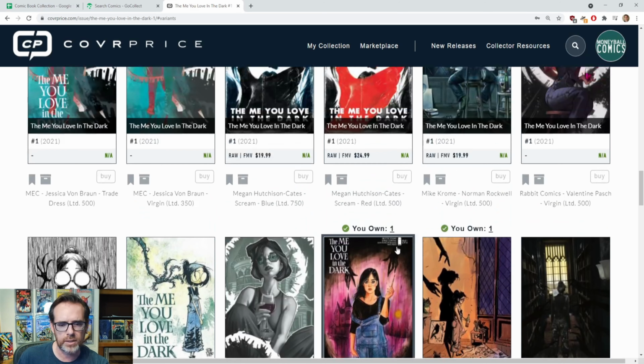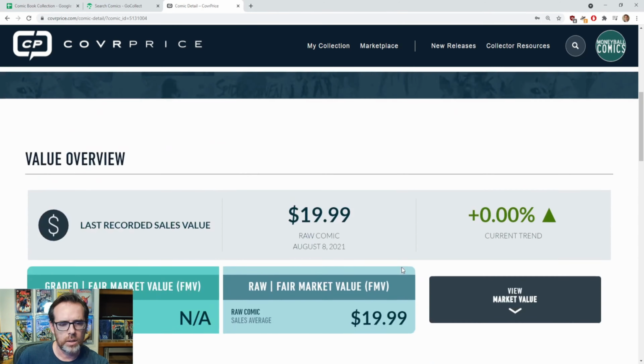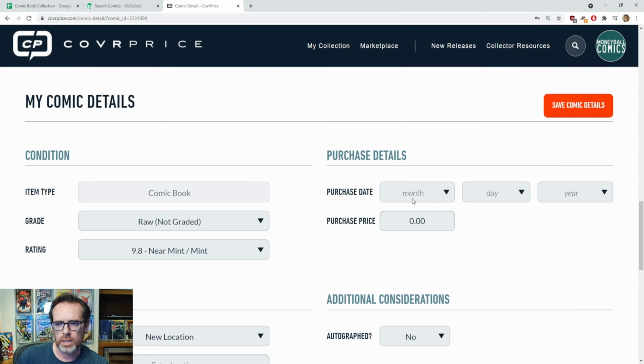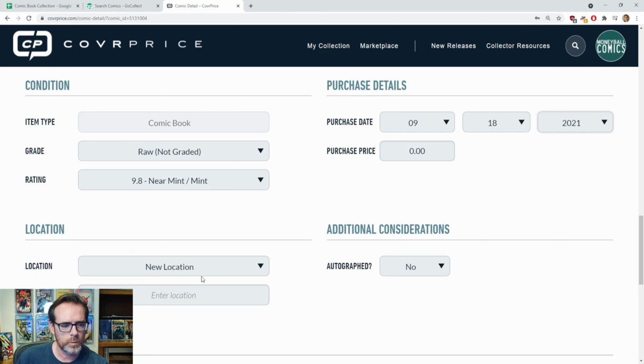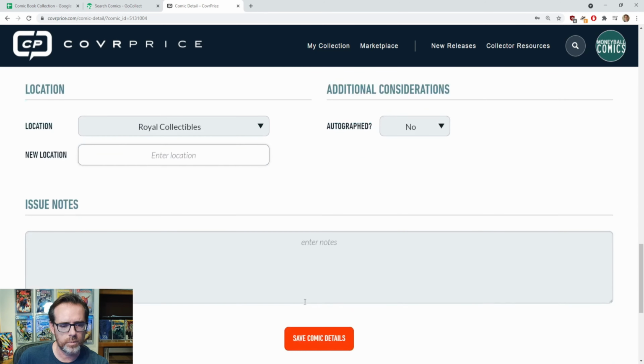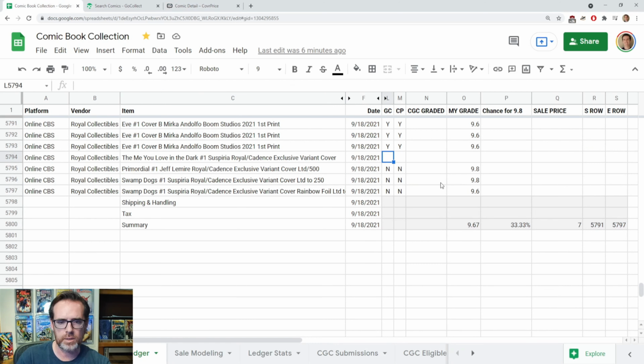So I'm going to add this and put this in as a 9.8, purchased on 9/18 from Royal. And we'll save it. And the last step is to add it. So Go Collect was really struggling. Only got 3 out of the 7 in Go Collect. Cover Price had 4 out of the 7 and a 9.8.